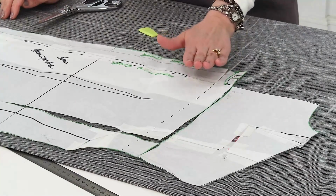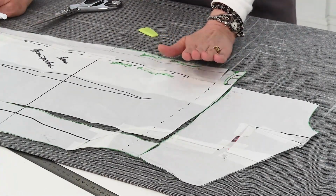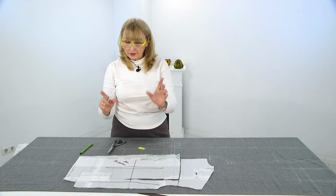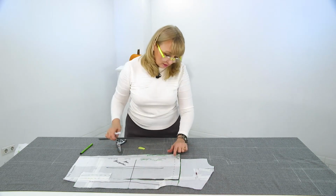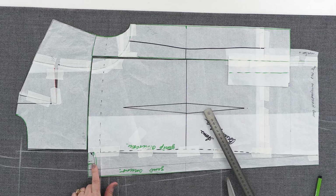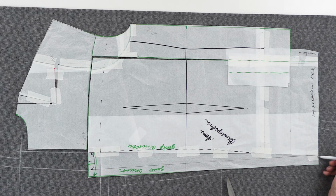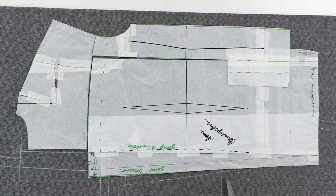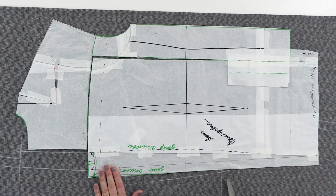I decided to reduce the depth of the central fold on the back because I thought that after all it will be too deep and kind of vertical waves could appear. But we don't need this effect, so I decided the depth of the crease is to be made not 3 cm as I planned, but 2 cm. So I'm cutting off 2 cm, and this extra distance that is at the bottom of the product, I also just remove it. It will be the same as it was after I drew the base.